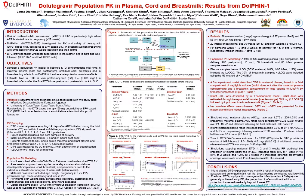Following development of this model, simulations were also performed to look at the impact of continuation of the mother on dolutegravir for varying time periods post-delivery. Because in the Dolphin-1 study, the trial design had been that the women changed to the efavirenz-based standard of care after 2 weeks, we were able to look at the terminal washout from the different compartments, from the maternal blood, from the breast milk, and from the infant plasma.